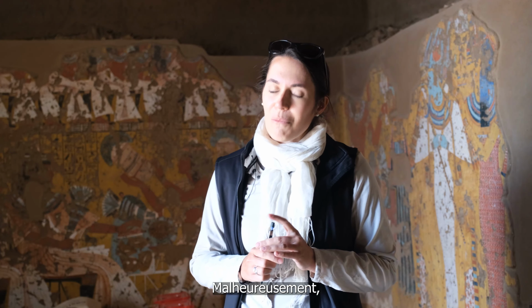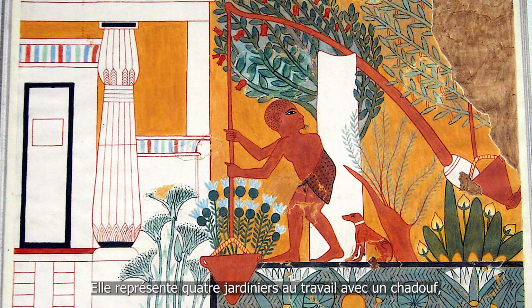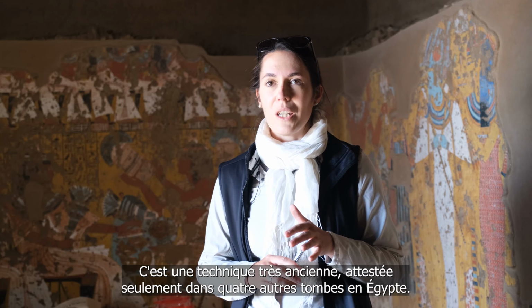Unfortunately, the most famous scene of this tomb is only preserved in fragments. It showed 4 gardeners at work with a shadouf. It's a very ancient technique, attested also only in 4 other tombs in Egypt.